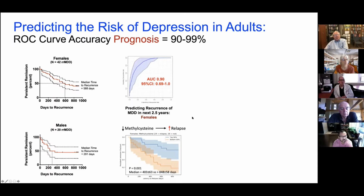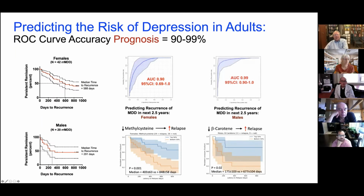But when we used metabolomics to see if we could predict which person would relapse and which would have a sustained absence of symptoms, we found dozens of metabolites, and I'll give you just one: methylcysteine. If we just stratified the patients into those who had the highest level of methylcysteine, in the blue down here, and those that had the lowest levels, the median time to relapse was 400 days here in the orange for those who had low levels, and those who had high levels had actually over 850 days of symptom-free recovery.